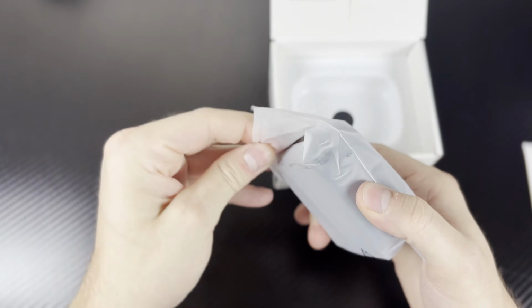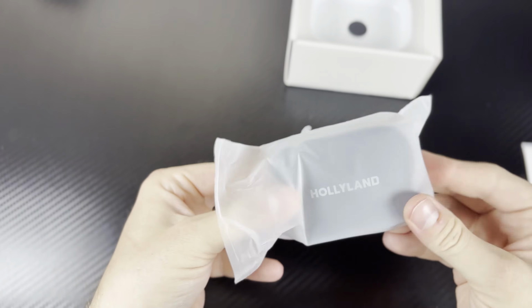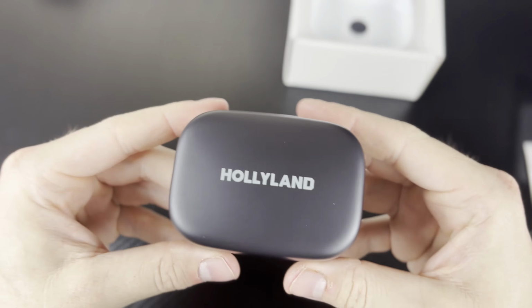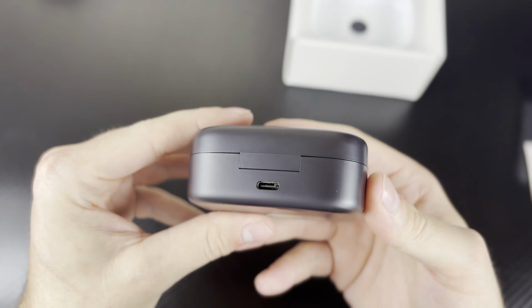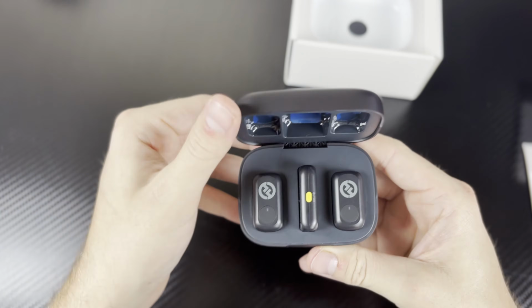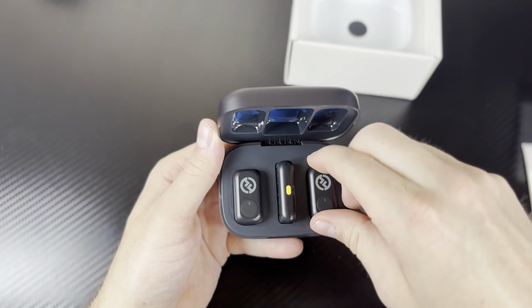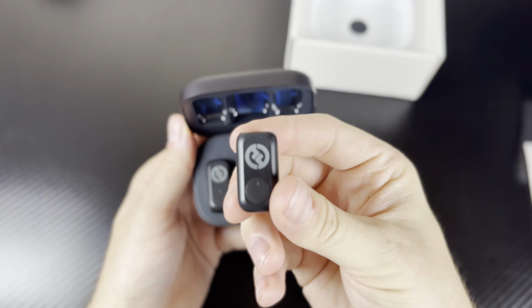So we're going to get started with what you get in the box. Right out of the gate, I think the first thing you're going to notice is just how incredibly small and lightweight these are. They practically disappear on your shirt or wherever else you have them. The charging case is also a brilliant touch. It not only keeps everything organized, but it also provides extra battery life, which is going to be super convenient when you're on the go. The build quality also feels pretty nice for this price point, and it's got a nice matte finish on them.